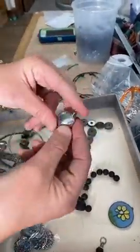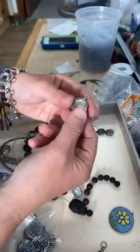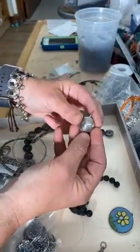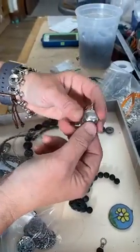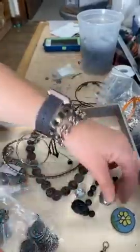I'm trying to remember who picked out what. Megan picked out one of the double domed nickels. These are authentic buffalo nickels that have been domed and welded together. Holes are put in them, and then I make it into a pendant. I use these a lot on necklaces. Actually, I use them only on necklaces.